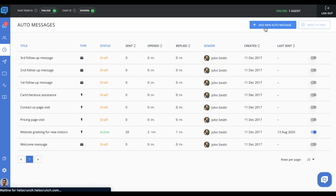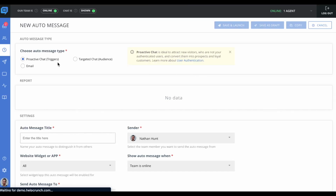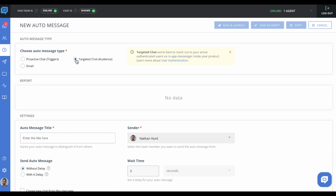The simplest use case for auto messages would be creating a proactive message for, let's say, your website's pricing page, meaning that it will be displayed to each new visitor that lands on that page. With targeted auto messages that are primarily intended for authenticated users, you can also insert user attributes into your messages like the user's first name or, say, the amount of purchases they've made. But note that the latter option will only be possible once you pass your customer user data to HelpCrunch. You can learn more about this here.